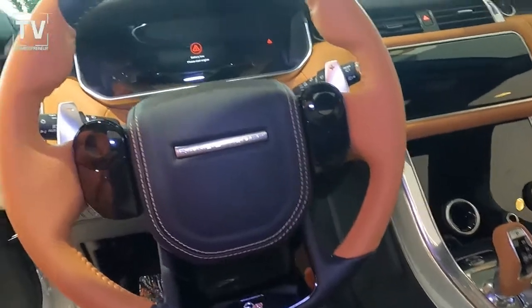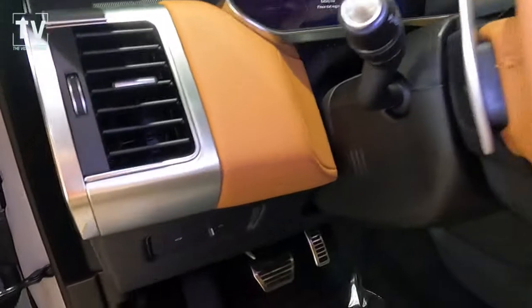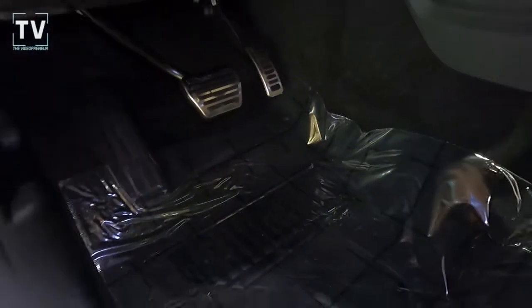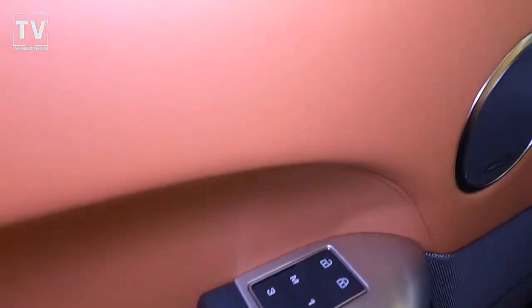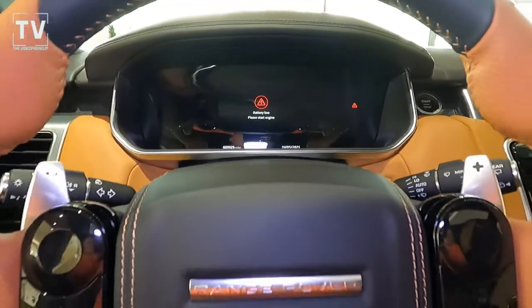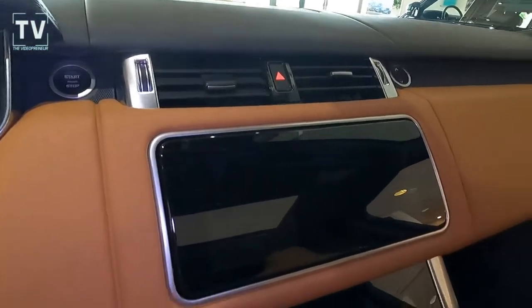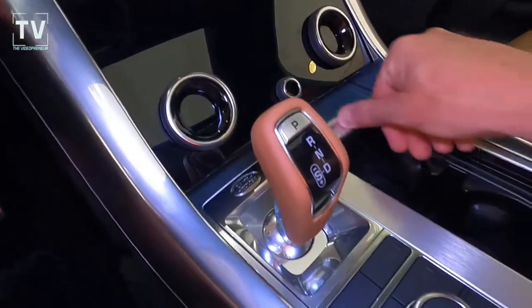This is the SVR lightweight sport seats. Heads-up display. There you can see the bright metal pedals, floor mats, which are premium carpeted, and then we also have the all-weather floor mats. We'll show those in the back. Configurable ambient interior lighting, keyless entry, push-button start. Park pack 360 surround camera. Heated windscreen, adaptive cruise with stop and go, driver condition monitor, blind spot monitor.